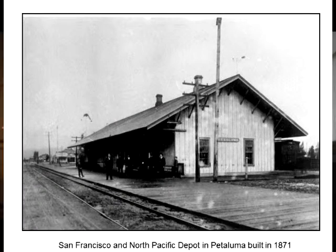Okay, so you had these inventions, and then you also had transportation. Here we have the San Francisco North Pacific Depot being constructed in 1871. It would be roughly in the location of the Visitor Center. When they built what's now the Visitor Center in 1914, this building got moved closer to D Street, and eventually, I think it burned down in the 1940s.